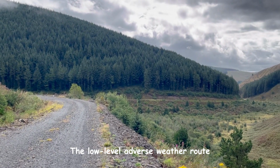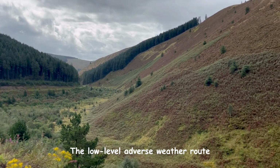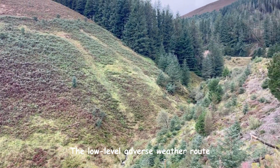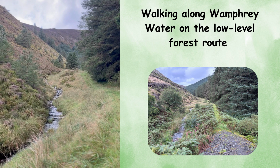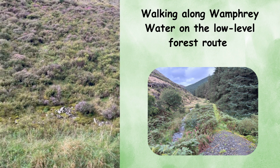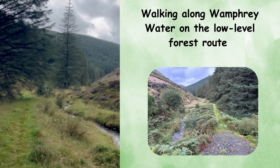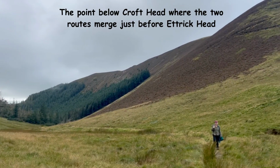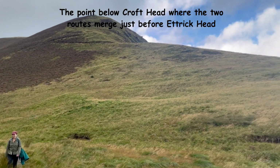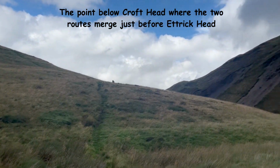We opted to miss the new high-level ridge walk over Gateshore Rig and Croft Head, which were shrouded in heavy clouds, in favour of the lower level adverse weather route. Because by this stage the weather was indeed adverse, and in retrospect we realised that we had made a wise choice. Distance-wise, the mileage along these two routes is fairly similar, but there is a bit more gradient, around 656 feet, on the upper route.